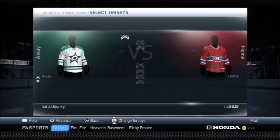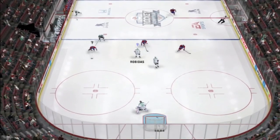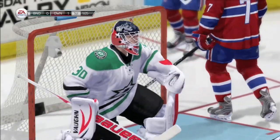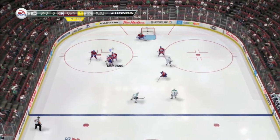So we'll go into another game here against the Les Iceholes, which I thought was hilarious. So he has a Canadian logo and jersey. He comes in right here. Nice goal with Mikhailuk. Seems like a lot of people have Mikhailuk on this game. He's a really good forward. Again, I have Nureyev in the net, making sure Niemi is resting up.